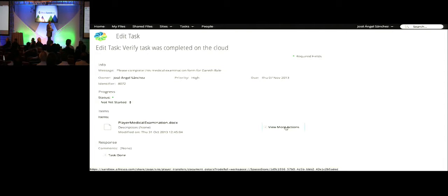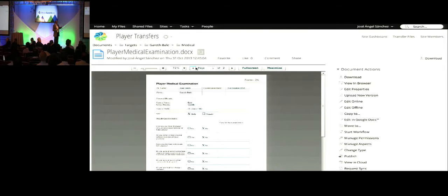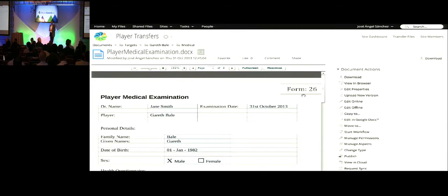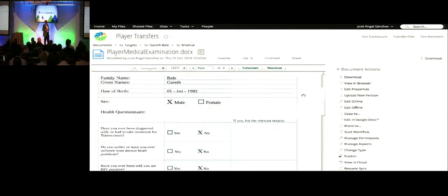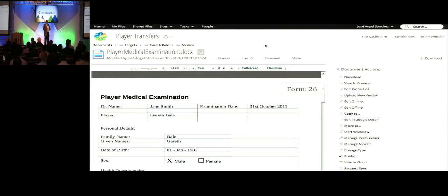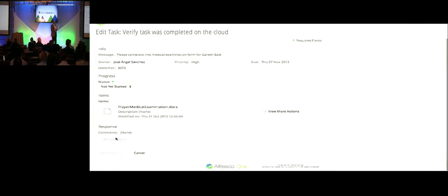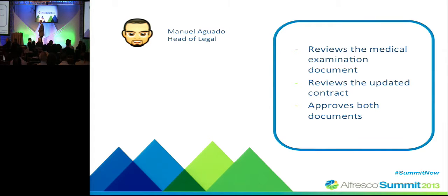He can view the medical examination form. Here we can see it's been completed. It's exactly the same one that she edited inside Google Docs. He's happy with that. We've agreed the contract. So everything's in place now to basically buy Gareth Bale. So now we hand back over to Manuel.